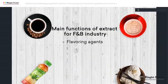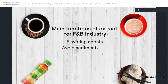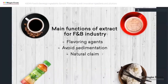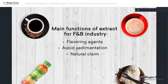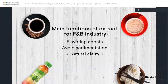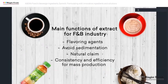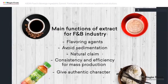A flavorist needs to use the cocoa extract to create a good chocolate flavored drink with fewer sediments, which is not accessible when using cocoa powder. To have a natural claim of vanilla ice cream, the producer must include vanilla extracts as one of the ingredients. Brewing tea is not an efficient production system for producing industrial ready-to-drink beverages. We need tea extracts to standardize the quality and increase efficiency. Special roasting techniques and extraction of single origin coffee give differentiation in the final food and beverage products.